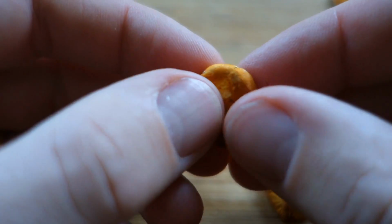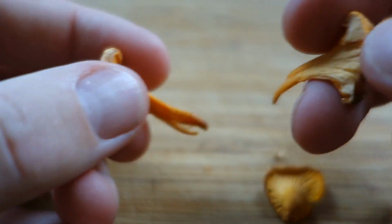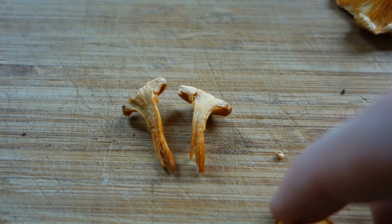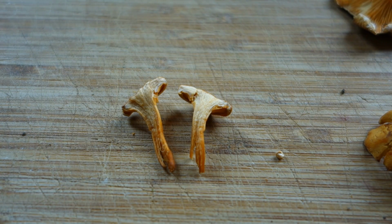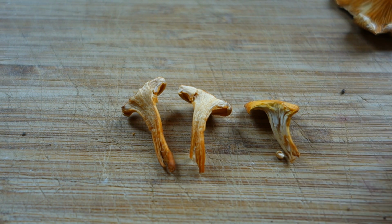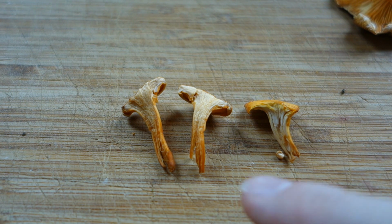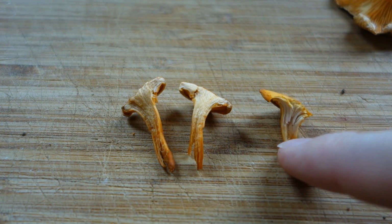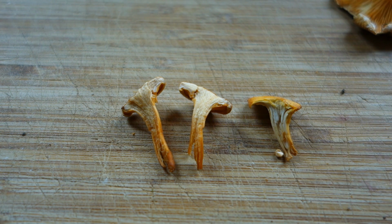Let's take a look at the flesh inside these two, see if we can see any differences. So there's the False Chanterelle, and just behind the camera preparing the Chanterelle for you. There's the Chanterelle. You can see this has got a little bit of oranging in there, whereas this is a bit more substantial.